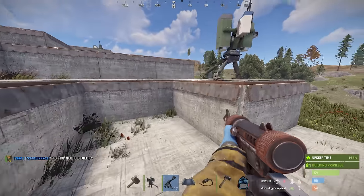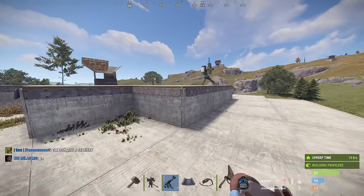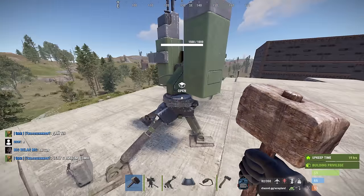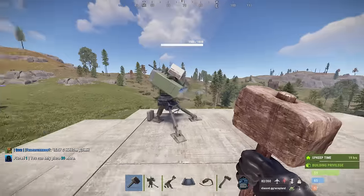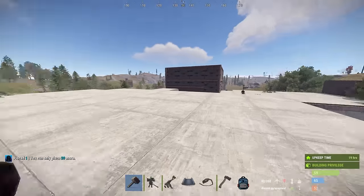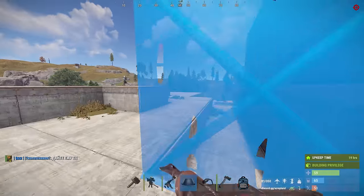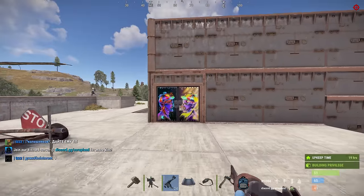I now have outpost sentry turrets in my base. Dude, that is something else. Can I rotate this around? Oh, you can pick them up. Oh my god, okay. That is insane. Good luck trying to raid whatever this base is, dude. Let's keep expanding, shall we? I mean, is there any point? Can anyone raid this? Is there any possible way?